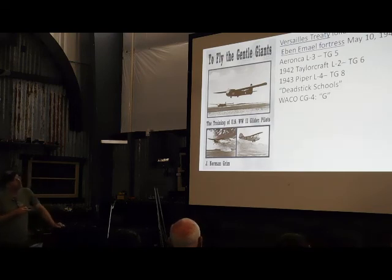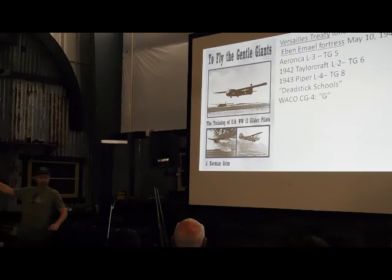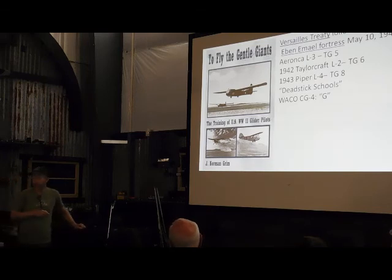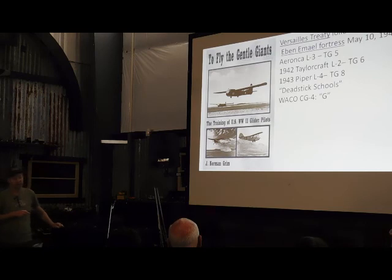Interesting enough here, the Taylorcraft and the Piper L4, so the TG6 and the TG8, which we have right over here, they're the only two flying in the entire U.S. And one of the reasons is that most of these airplanes, when the war was ended, since they were such crappy gliders, the companies sold kits to put the engine back on it. So most of them got converted back to a flying plane. There are a few in museums and everything, but we're fortunate to have two here that we've actually flown.